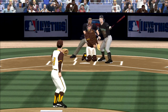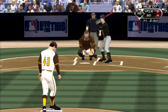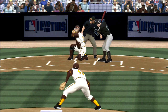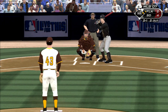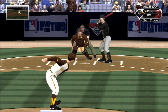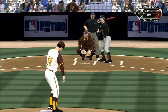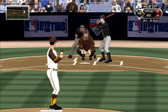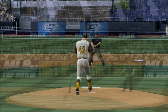Swung on and missed. 1-1. Came right back at him with that one. And this one's up around the eyes. 2-1. Three and 1 now. Aaron Boone would be next. And that misses. Ball 4, so it's first and second now with 2 out.